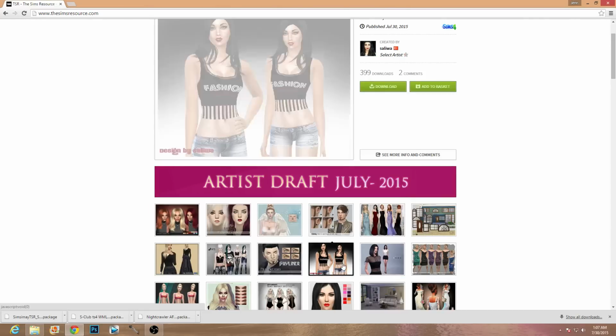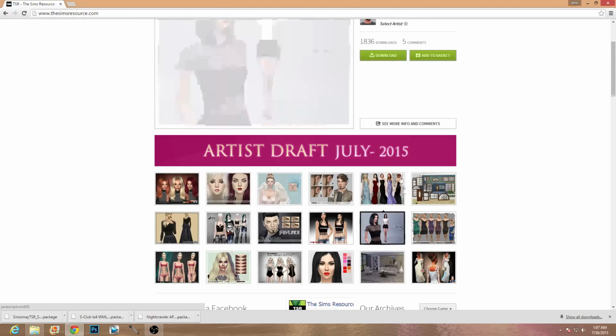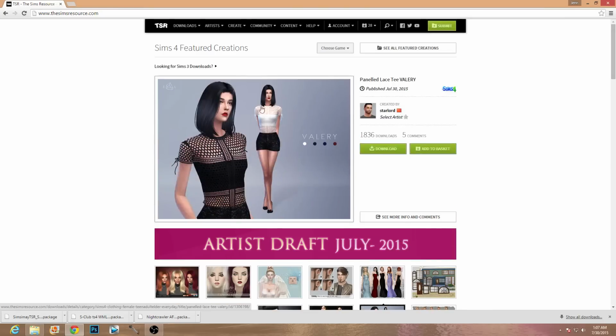Okay, and then this is fashion show. Doesn't this look like Danny from The Bachelor? It does. Ooh, yes. Definitely like Star-Lord's picture here. So we're going to download this one too.